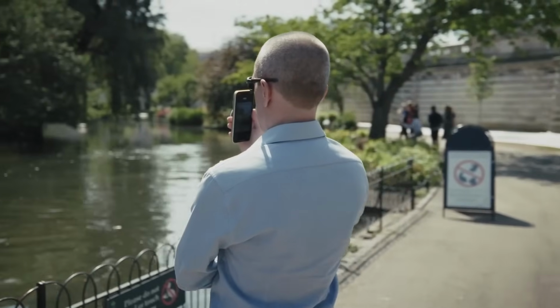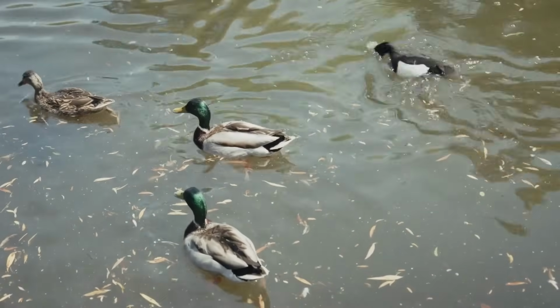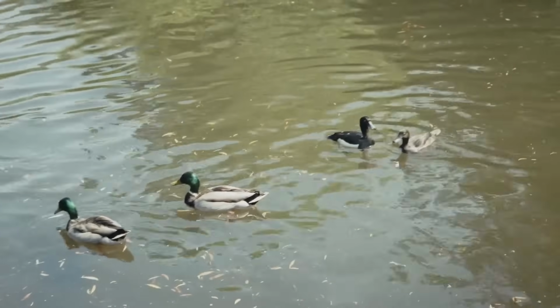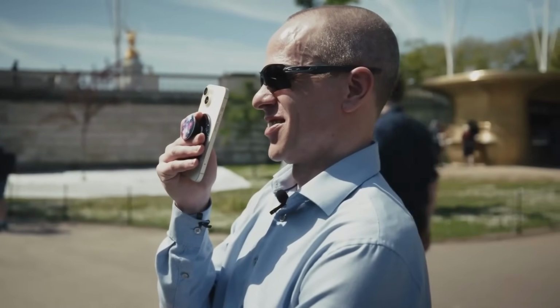Try and tell me exactly what they're doing right now, please. Right now the ducks are gently gliding across the water. They're moving in a fairly relaxed manner, not in a hurry. Occasionally, one of them will dip its head under the water, probably looking for food, and then pop back up.